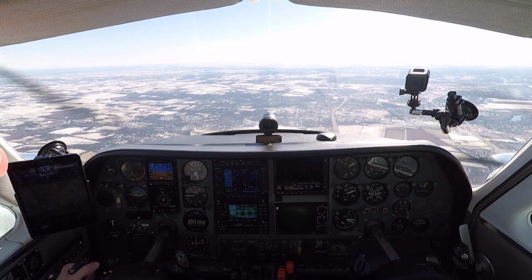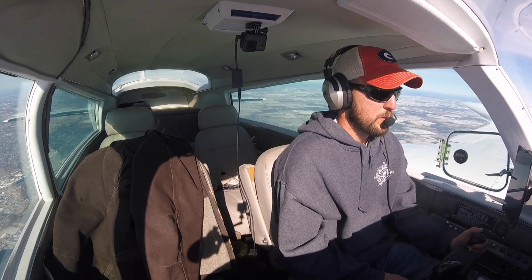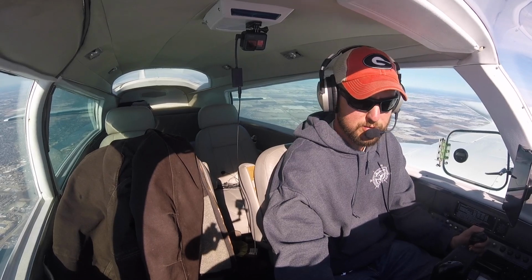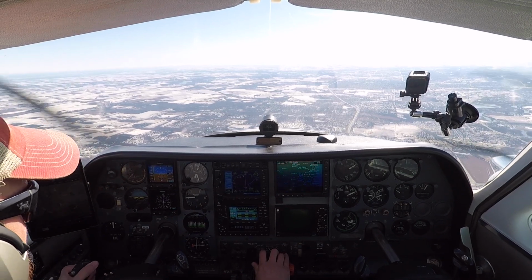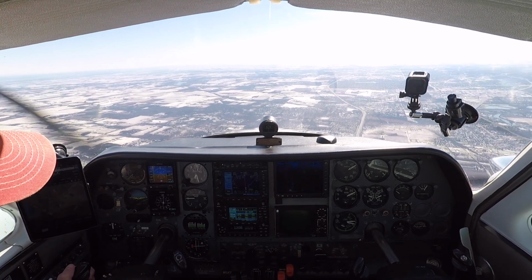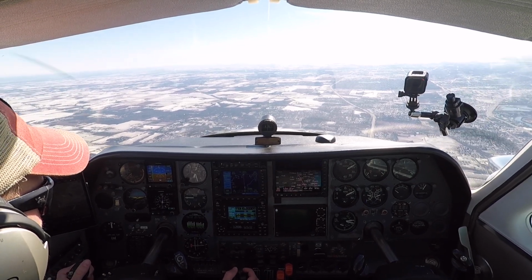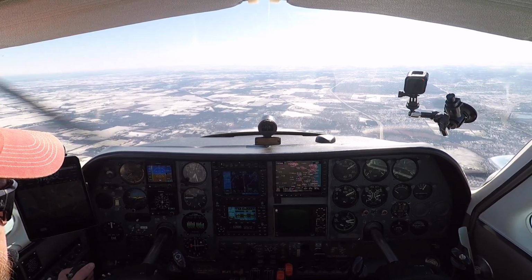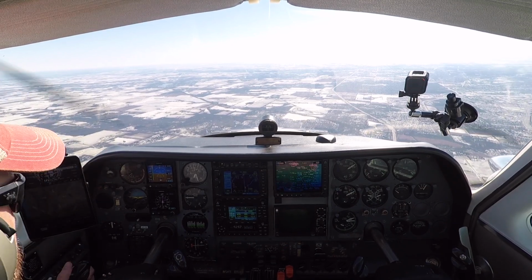Lower the nose, pick up the speed, then we'll set climb power. Rockford approach, Twin Cessna 771, Bravo Charlie. Request flight following off at Janesville to Aurora if you have time. Cessna 771 Bravo Charlie, Rockford approach, say request again? Yeah, we're at 5,500, 10 miles southeast of Janesville, just flight following to Chicago Aurora. Twin Cessna 771 Bravo Charlie, maintain VFR and squawk 4247. 4247, 1 Bravo Charlie, thank you.